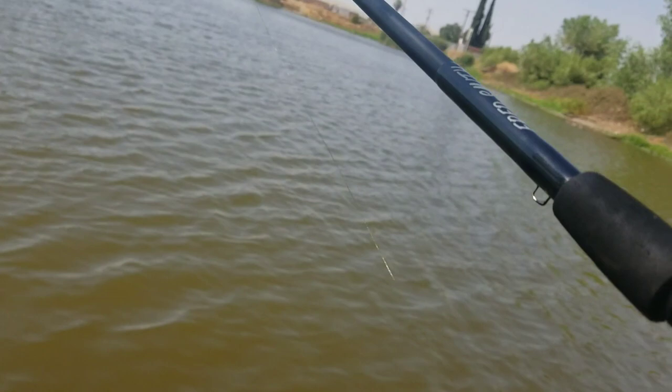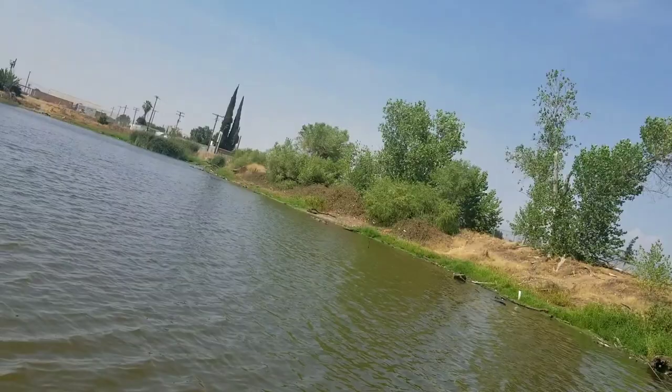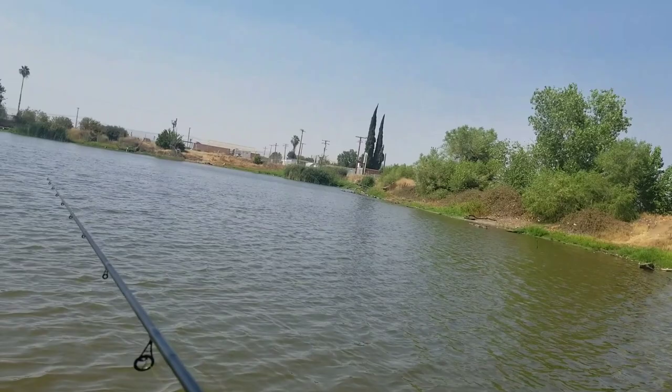So I'm gonna reel in my slack until it gets pretty tight. And that bullet weight, he's gonna ride on the bottom. And that thing might catch some weeds and stuff, but your bait is gonna be back in the back, floating around, dancing around. So once you get your line tight, we're just gonna lift the tip of the rod.